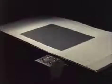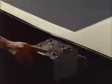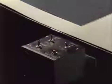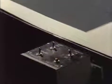Here is a simple animation stand. The camera, the tabletop, the button, which, when pressed, takes 1 frame of film, the counter that keeps track of the number of frames shot.